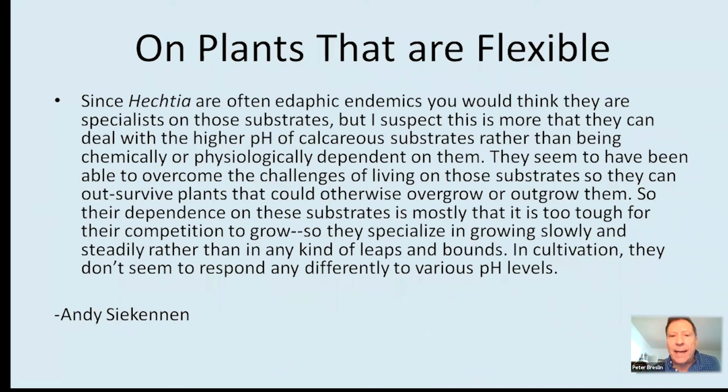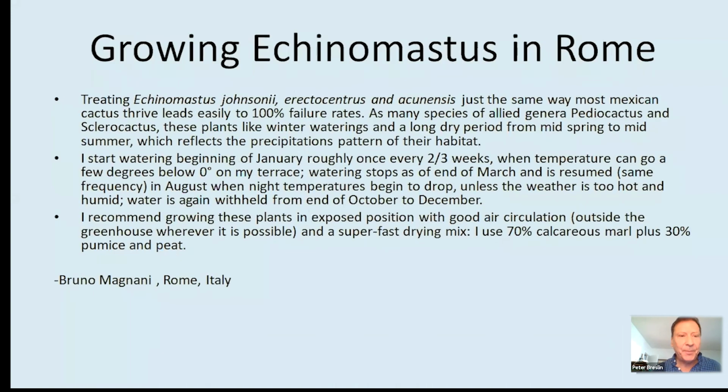Andy Sikinen has noticed that Hectia are often edaphic endemics. They're restricted by soil, but actually in cultivation, they're really flexible. So there's a bit of a mystery there, right? Maybe they just outcompete other plant species on substrates that those species won't grow on in habitat, but they really love being grown however you want in a lot of ways in cultivation. Of course, Andy lives in the San Diego area where a lot of plants that I have noticed people find challenging from more subtropical climates or coastal fog climates actually grow like crazy in San Diego. So that's a lucky thing.